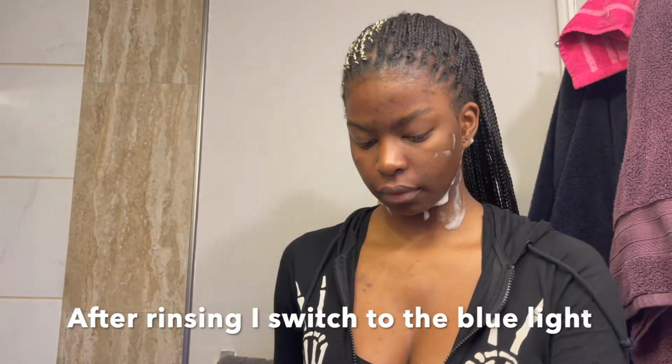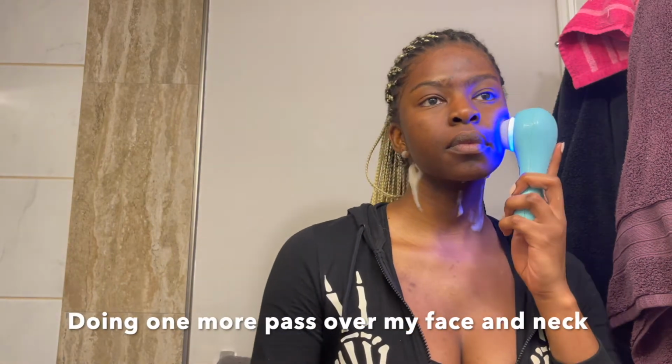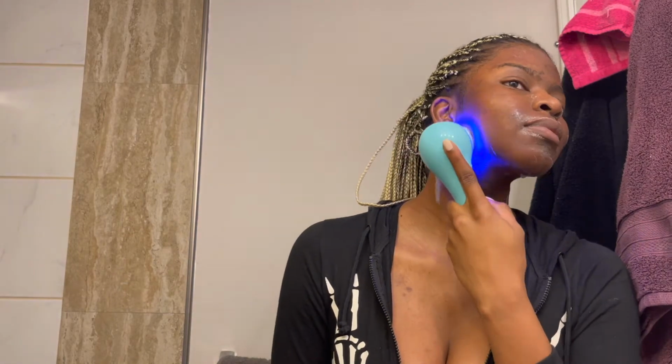After I've rinsed the soap off of the brush again, I use the damp head just to do one final pass over my face, and this time I use the blue light. The red light is supposed to stimulate the collagen, and then the blue light is supposed to zap any acne that may be forming, and I really like it. I like this brush. I also got it on Amazon.